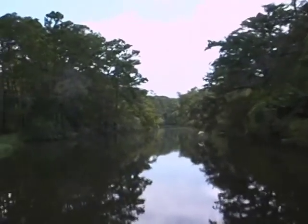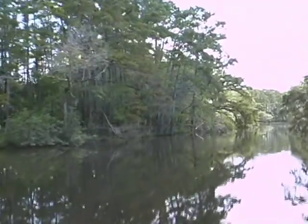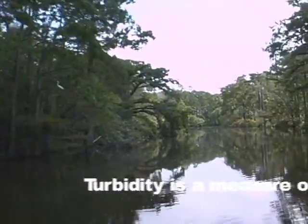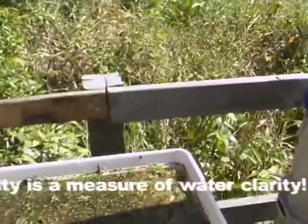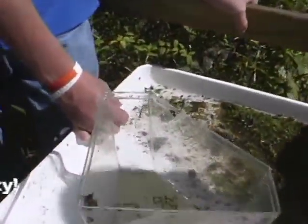People need to realize that clear water doesn't mean clean water. Clear, toxic water in North America is crystal clear. You know, there's no life in it. Just because the water has a lot of sediment, what we call turbidity, and is very turbid and not very clear, doesn't mean it doesn't have life.